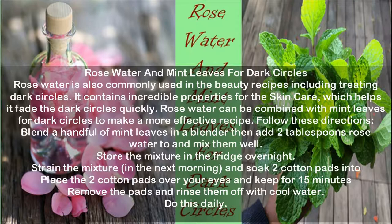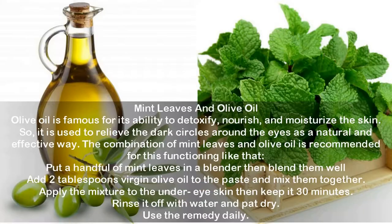Strain the mixture the next morning and soak 2 cotton pads in it. Place the 2 cotton pads over your eyes and keep for 15 minutes. Remove the pads and rinse your eyes with cool water. Do this daily. Mint leaves and olive oil.